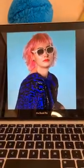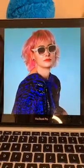This is the inspiration this morning. We're going to be doing this haircut. All right, so choppy bob, it's 3 sections, okay?